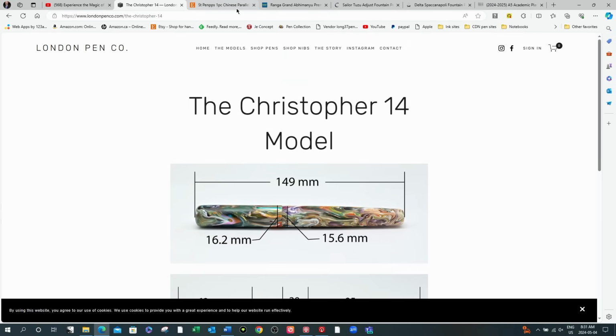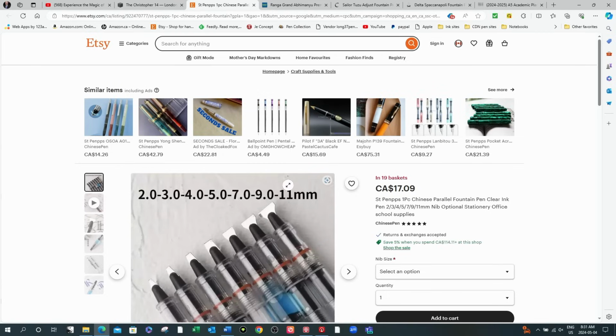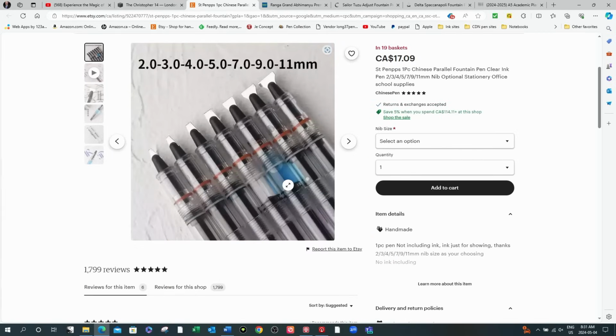What else have I got for you? Oh, yeah, I found these very interesting Chinese parallel fountain pens. Now, I don't know if you're familiar with the Pilot Parallel pens, which have a variety of calligraphy, large-nibbed sort of pens. But this is, I think, a lot cheaper. For $17.09, you get a variety here. I think this is a very interesting possibility.